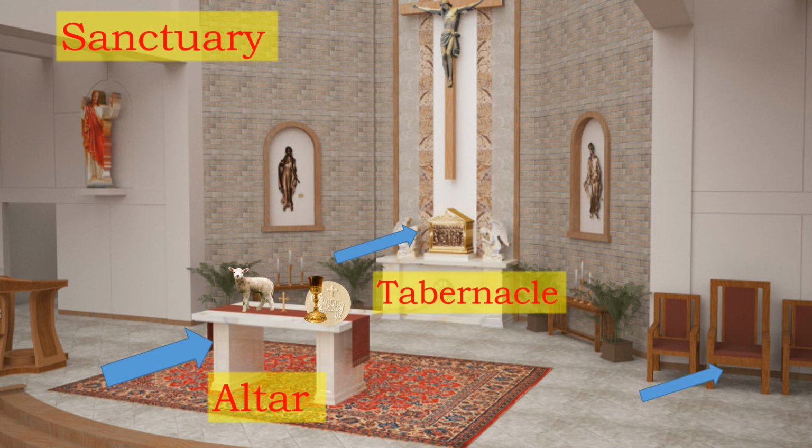The chairs up on the sanctuary are for the priests to sit on during Mass, and the fanciest one is called the presidential chair. It's not for a president, but it's for the priest who presides, or is the main celebrant of the Mass. There'll usually be a fancy book stand up here too. This is called the lectern, and the book on top is called the lectionary. It's here that the Bible readings take place during Mass.